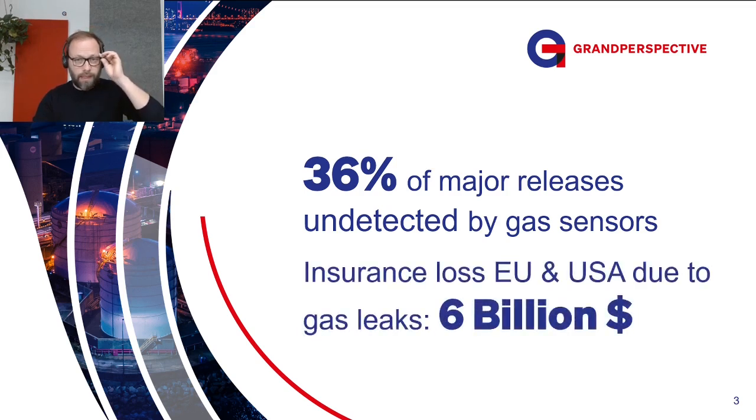In 2019, insurance companies reported in the EU and USA alone an insurance loss of $6 billion that have their root cause in undetected gas emissions.